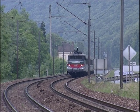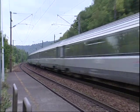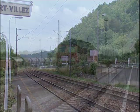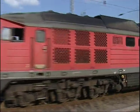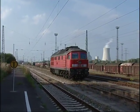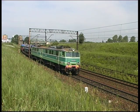We study motive power on the route from Paris to Rouen. A look at activity around the main marshalling yard at Rostock. A visit is made north of the Polish city of Katowice.